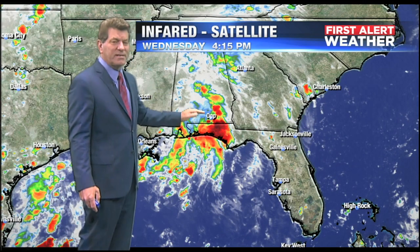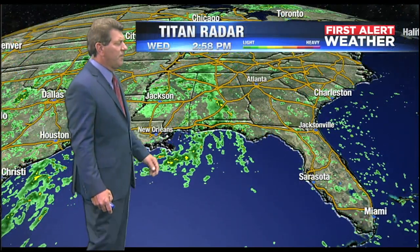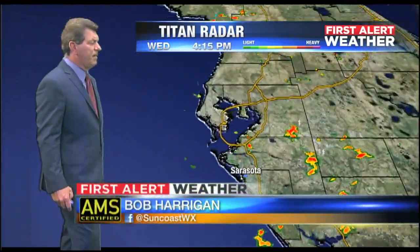trail of moisture, the right side, the dirty side, bringing heavy rain into the panhandle of Florida where they've seen their fair share. With its counterclockwise swirl, it continues to draw up that moisture from the Gulf of Mexico and deposit it right on into the panhandle of Florida.